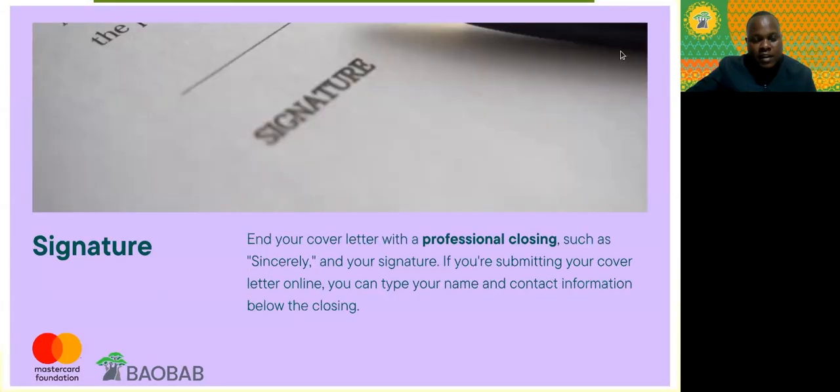Lastly, we have the signature. Sign off professionally, use "Sincerely," and you can add your name after that and your contact information like your email address. And if you have attached anything to that email, please make sure to indicate that I have attached relevant attachments to this cover letter, like your resume and your portfolio.